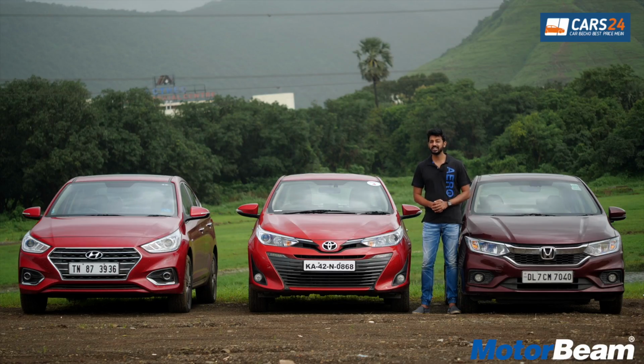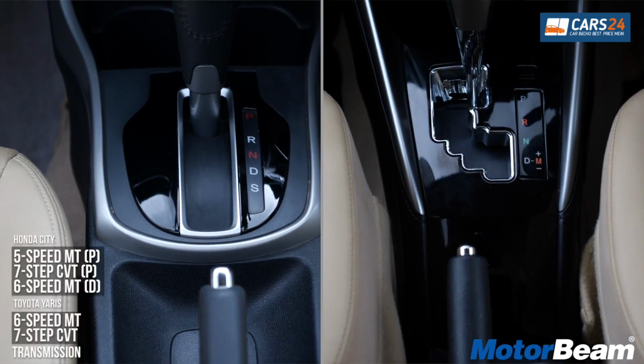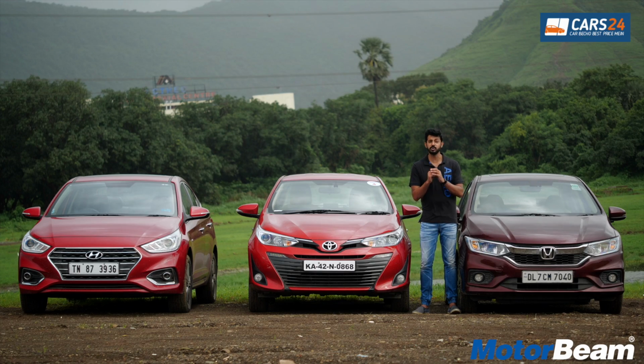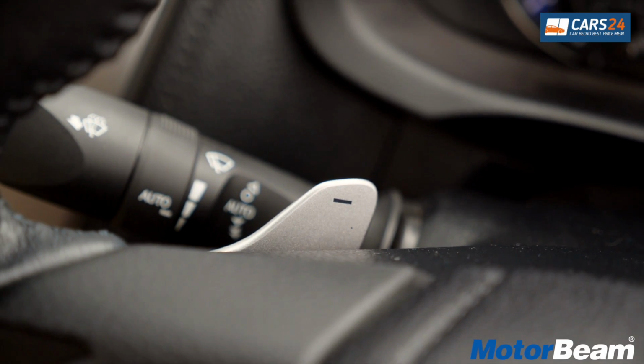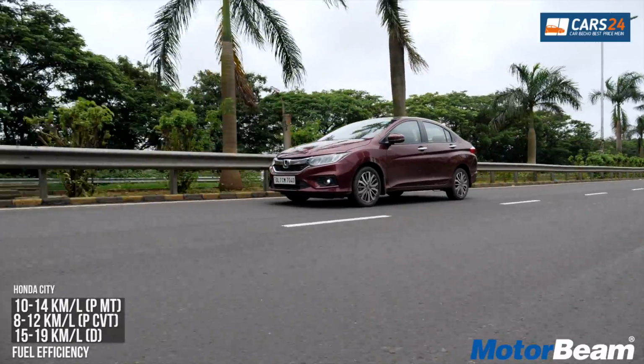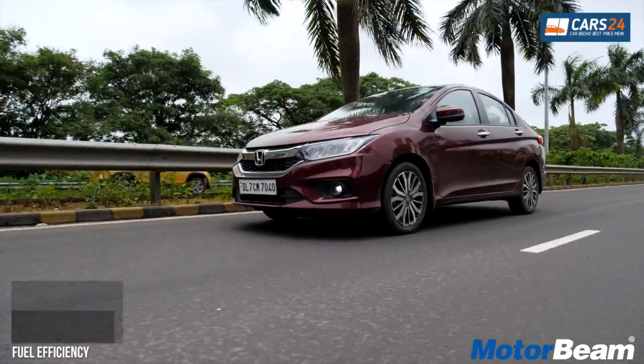So while the Verna uses a traditional 6-speed torque converter gearbox, both these Japanese cars use a 7-step CVT. In terms of CVT performance, it's the City which offers better performance, and both these Japanese cars also come with paddle shifters, which is missing on the Verna. When you talk about efficiency, it's the Honda City which excels, whether it's petrol or diesel, and that's something which makes it so popular with buyers.